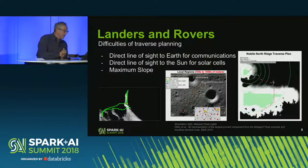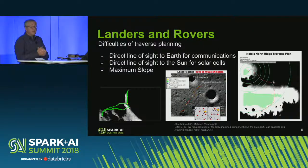So anyway, landers and rovers. We know we need to get there. How can we plan it? There are several constraints on the moon. One is that the rover has to see the Earth because it receives guidance from Earth about where to go. It's driven from Earth. The second thing is it has to see the sun periodically, maybe once every certain period every week, so that it can recharge the batteries to go forward.